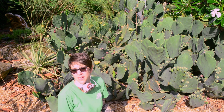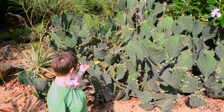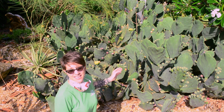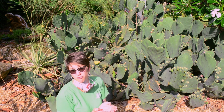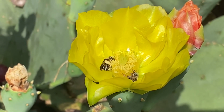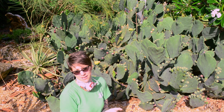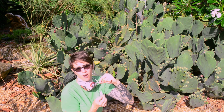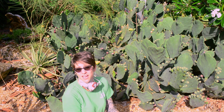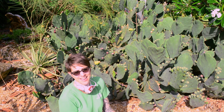Another feature that might help you distinguish a cactus from another kind of succulent are these beautiful flowers and fruits. Cacti have gorgeous flowers that remind some people of roses. They have lots and lots and lots of petals and many, many stamens with a big pistil, which is the longer female part right in the middle. Flowers that are simpler or not as showy probably aren't a cactus.